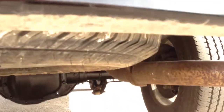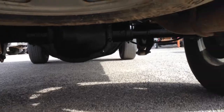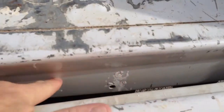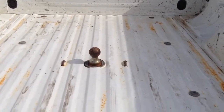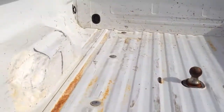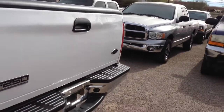There's a brand new spare right here, as you can see. There's your Rancho suspension, front and rear. Looks like the guy had a paint business or something, because it looks like a little paint spilled out of the bed here at some point. See the drips there. It's got a rollover gooseneck hitch that you can pop up or down. There's a tow package.